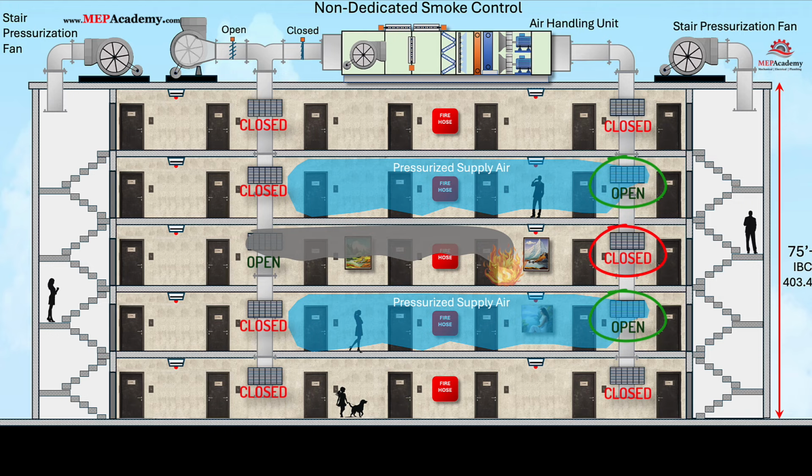The exhaust air damper on the fire floor opens, while the exhaust dampers on all other floors close. This will create a negative pressure on the fire floor, preventing smoke from exiting the floor. The smoke will be exhausted out the air handler, or in this setup, a smoke exhaust fan is provided.